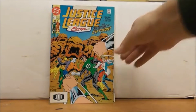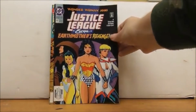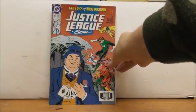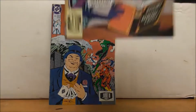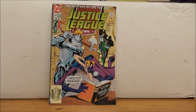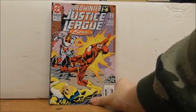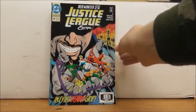The Revenge of Cophon. Wonder Woman joins Justice League Europe. Earth Mother's Revenge. The Luck of Amos Fortune. The Mystery of Castle Jaily. Ghosts? Nah. Red Winter, part 1 of 6. Has Rocket Red gone mad, or is that someone else in the Rocket Red armour? In Evil's Deadly Grip.